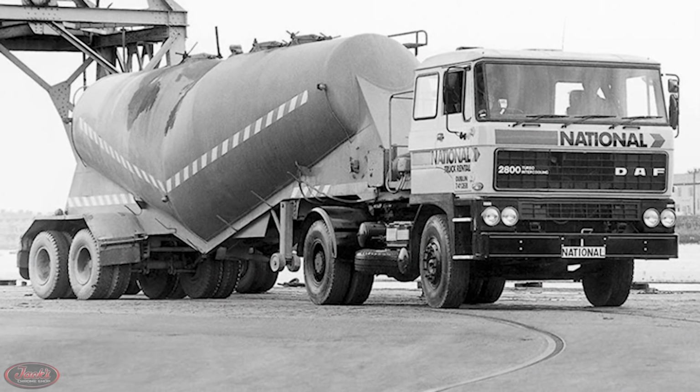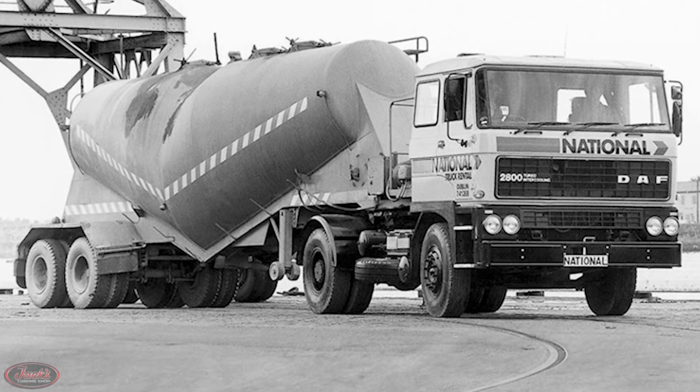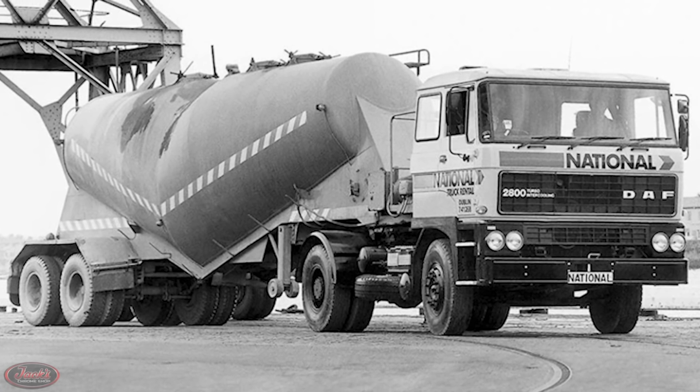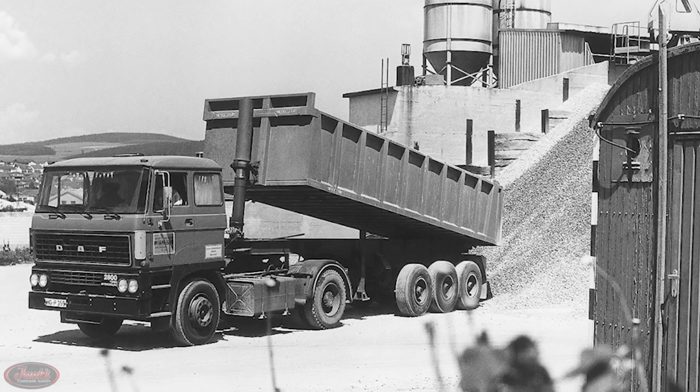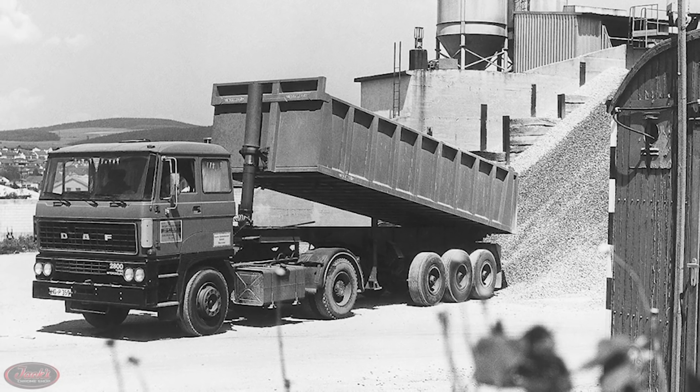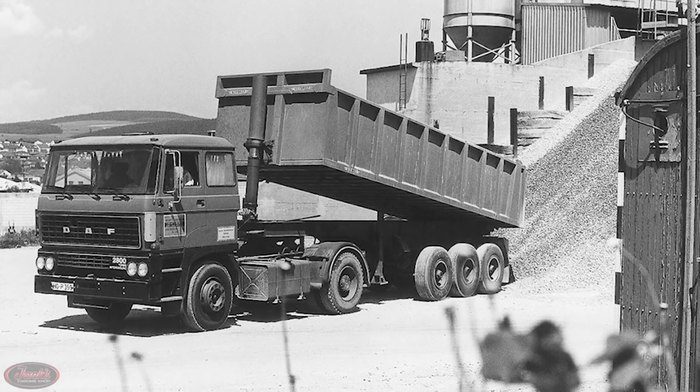1973 followed up with a new flagship and the successor to the celebrated 2600 series, known as the 2800 series, which featured a cab more than 20 centimeters wider, 2 full-sized bunks, and a powerfully charged, air-cooled DAF engine.